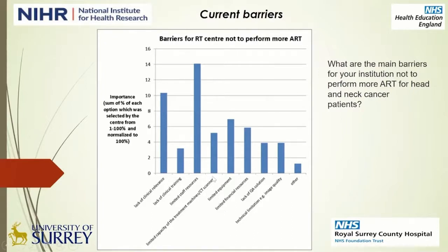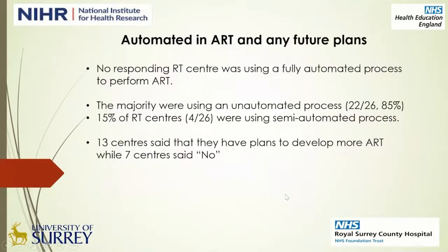And what are the current barriers for those centers to perform more ART? As you know, most ART is very time-consuming and a very heavy workload. So staffing is the key factor, the main barrier for them to perform ART. And also the lack of clinical evidence was the second highest one. And the other barriers, like limited equipment, limited financial resources, limited capacity on the CT scanner, limited QA solutions, and also image quality, are also reasons for them not to perform more ART.